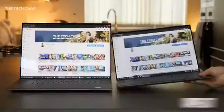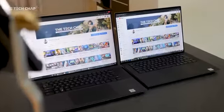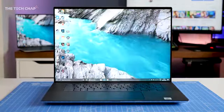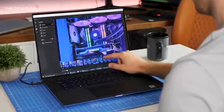Now moving on to bigger and better things, one of the big surprises this year for me was the new Dell XPS 17. Compared with the already brilliant XPS 15, which is one of my favorite laptops, it turns out I actually like the 17 a lot more. It's still a powerful pro-level creative workstation, but thanks to the super thin bezels and a clever new cooling system, it's a lot lighter and more compact than most other 17-inch machines.